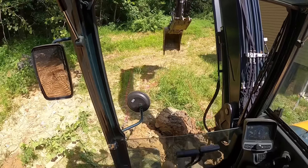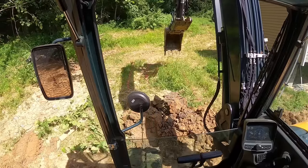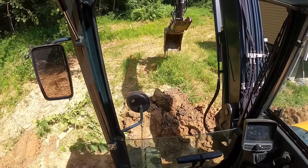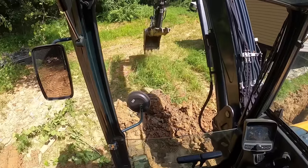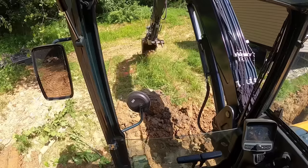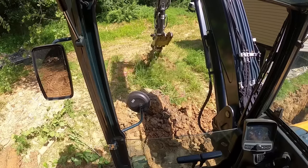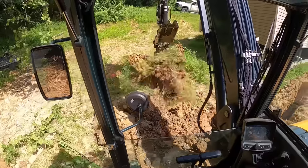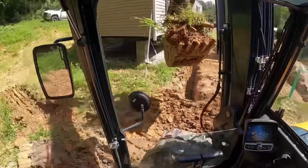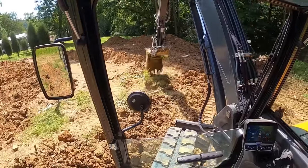So anyways, what we're getting ready to do here is dig the hole for the septic tank and get that done, because I want to use some of this dirt. Some of the dirt coming out here is probably not going to be the best. I want to use some of that to backfill on top of that septic bed. Right down there like so.